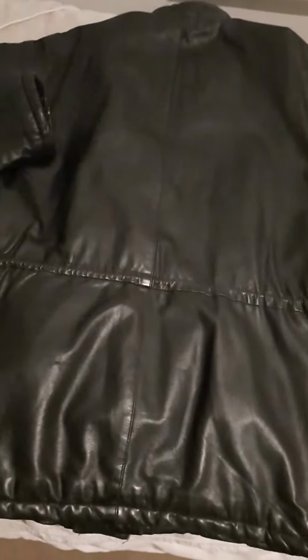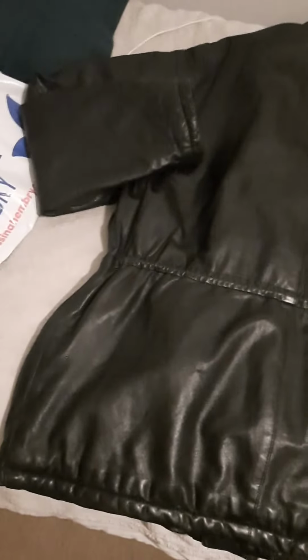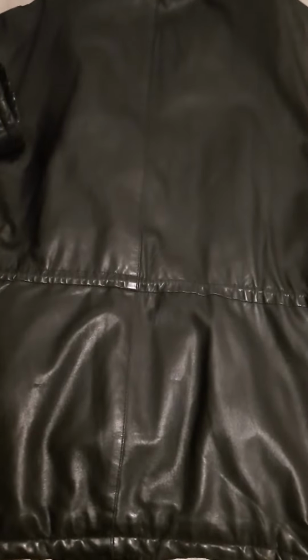So I shall keep you posted, but this is the coat, and I'll get back to you when I have the pattern pieces put together, or at least the pattern pieces cut out.